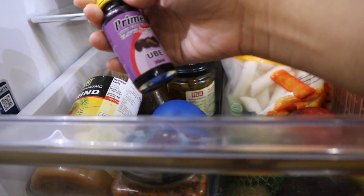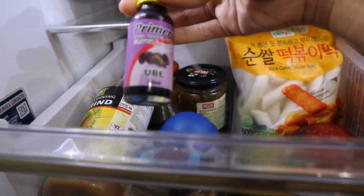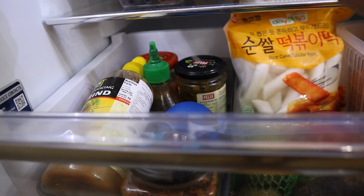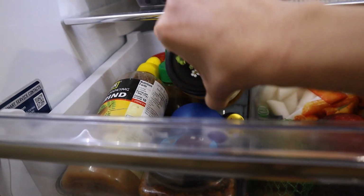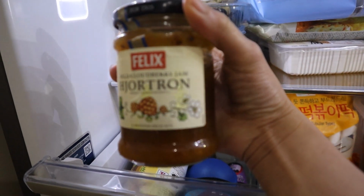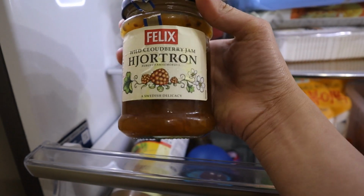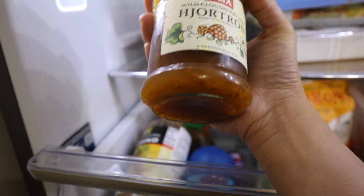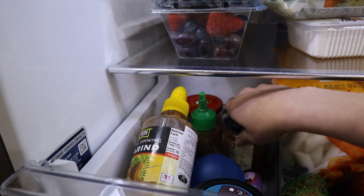some ube. It's a purple yam, or how do you call this one? It's a liquid flavoring. And I have this one. It's like a jam, a Swedish one, so it's really nice on top of your vanilla ice cream.